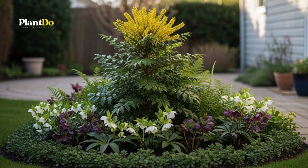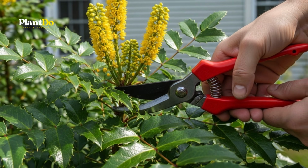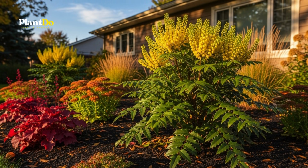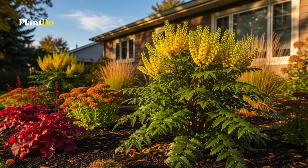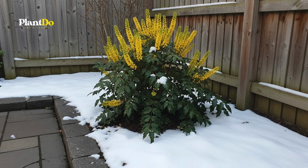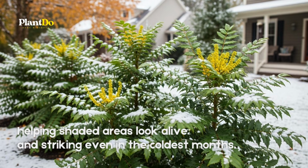Mahonia grows best in partial to full shade with moist, well-drained soil. It's hardy, drought-tolerant once established, and requires minimal care beyond occasional pruning. Its bold foliage and unusual blooms give it a tropical feel even in cool climates. In October gardens, Mahonia is a powerhouse shrub. Planting it now ensures both structure and winter flowers, helping shaded areas look alive and striking even in the coldest months.